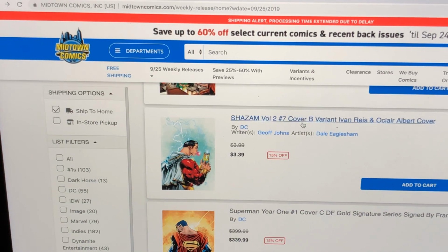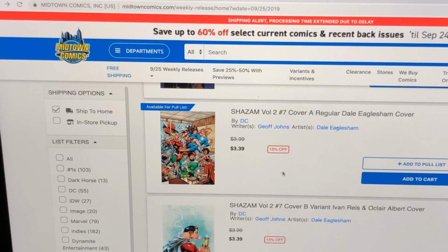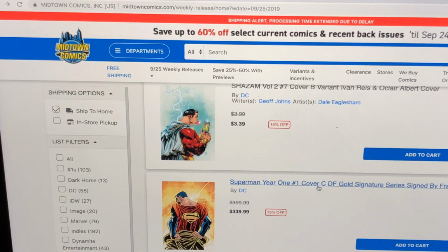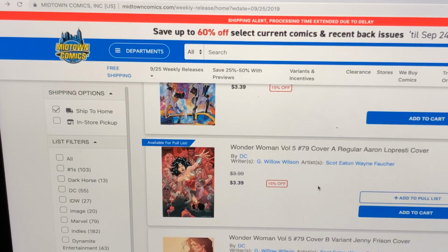Oh, finally Shazam number 7's out. Boy, that title's been way behind. I don't know, Geoff Johns, I mean, he's a great writer, but he was delayed. Almost every issue of Doomsday Clock was 2 to 3 months delayed. Shazam number 7, I think this is like 6 to 7 weeks delayed. So yeah, I collected the first couple issues of Shazam. I probably won't collect any more, but I just thought it's interesting.